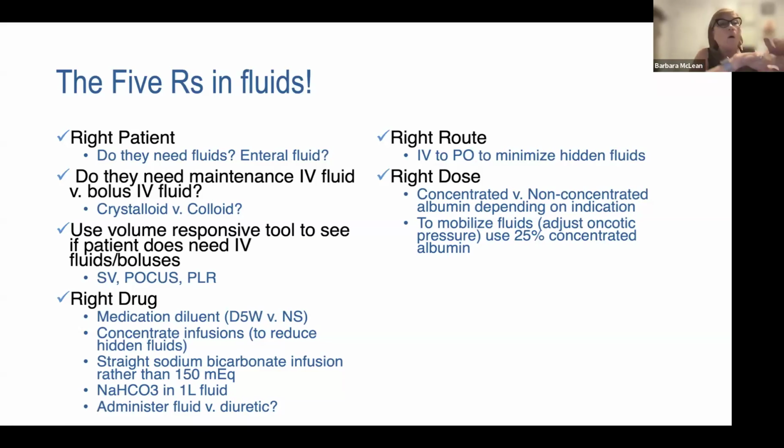Maintenance IV fluid is all the fluid that you're giving the patient every hour. Their KVO, their carriers of fentanyl, propofol, epi, norepi, aminoglycosides, whatever medications you're giving, those are maintenance fluids. But if they're hemodynamically unstable, they need a bolus fluid. And you need to make a decision on bolus fluid.